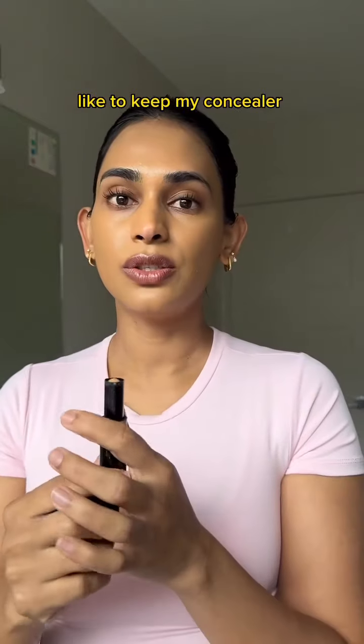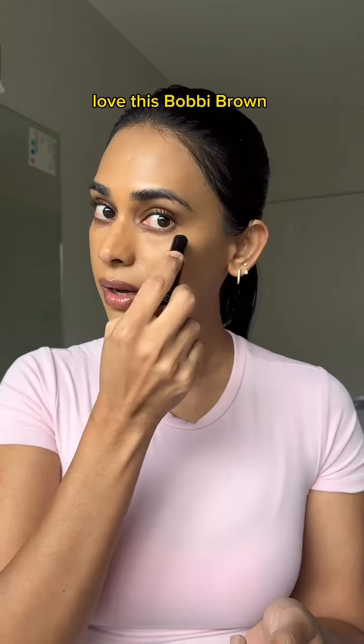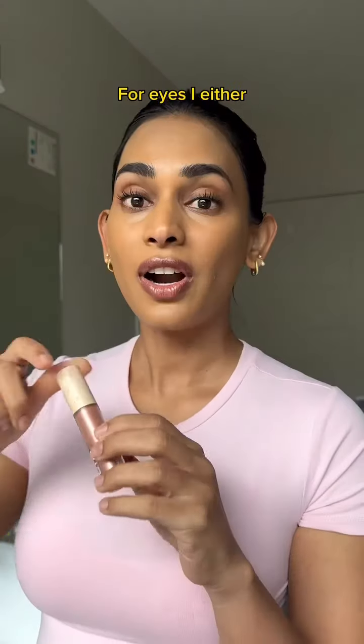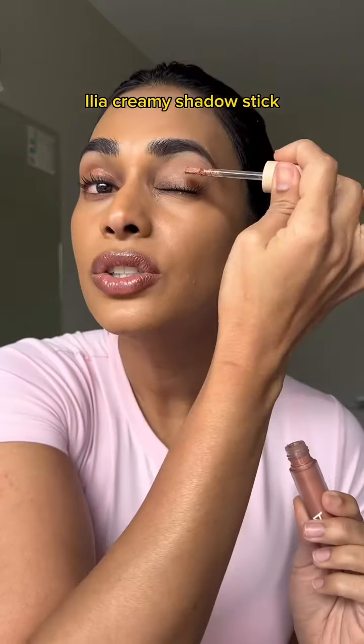I like to keep my concealer super light. I don't want creases under my eye by the end of the day. Love this Bobbi Brown creamy concealer stick. Gives me just enough coverage. Benefit brow pencil. Eyes, I either keep them bare or I use this Ilia shadow stick.